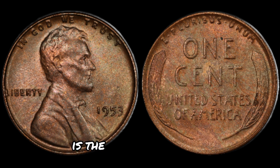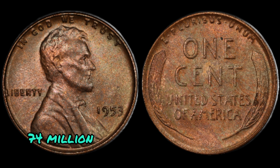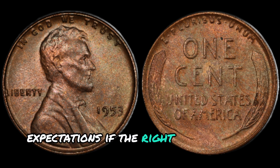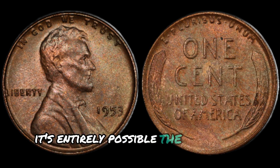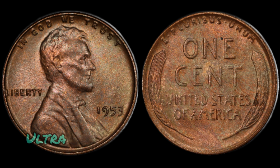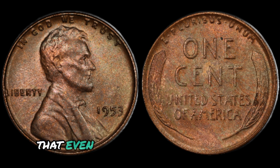If you're lucky enough to own a 1953 Ultra penny, you're probably wondering how to sell it and cash in on this incredible value. Well, here's what you need to know about the current market. The first step is to get your coin officially graded by a professional service like PCGS, Professional Coin Grading Service, or NGC, Numismatic Guarantee Corporation. A top-tier grade can make all the difference between a coin worth thousands and one worth millions. Rare coins like this are often sold through specialized auction houses, such as Heritage Auctions or Stack's Bowers Galleries. These auction houses have access to top-tier collectors and investors who are willing to pay big bucks for the right coin.